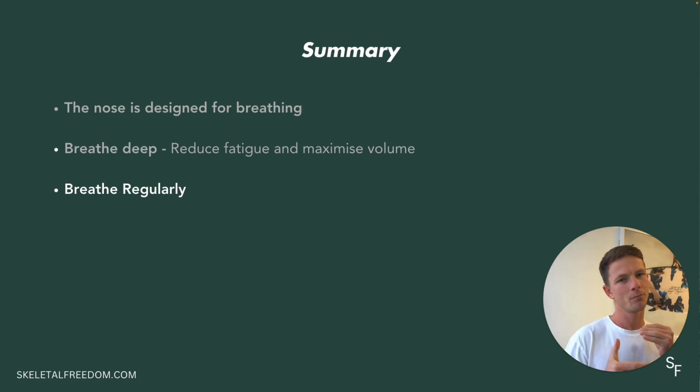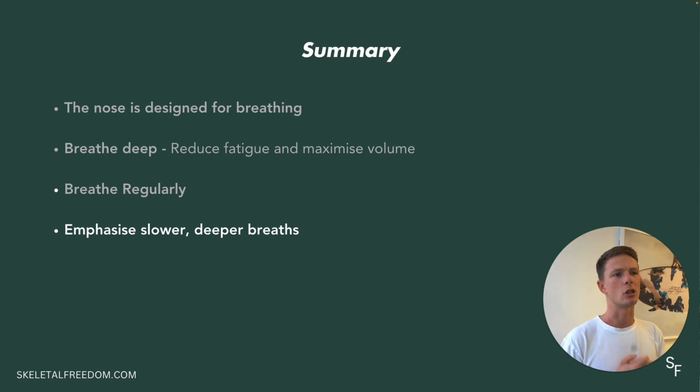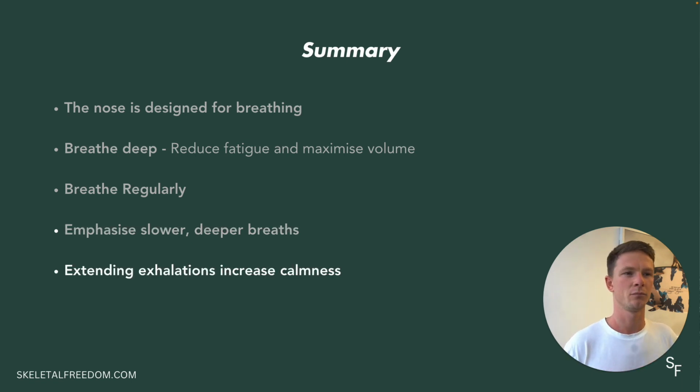Breathe regularly, in step, in rhythm, gives the body confidence that it's calm and moving effectively towards where you need to go or the distance goal you're setting yourself. Emphasize slower, deeper breaths. Slower, deeper breaths calm our nervous system and will support you to run further. Extending exhalations increase that calmness of mind, of the body, and enjoy experimenting with this on your next run.